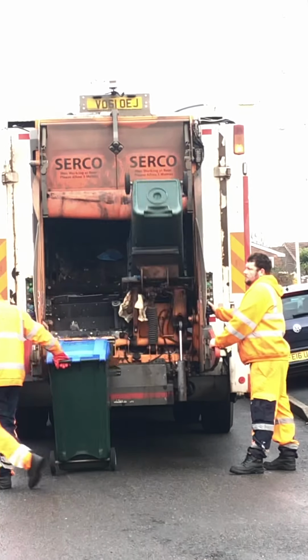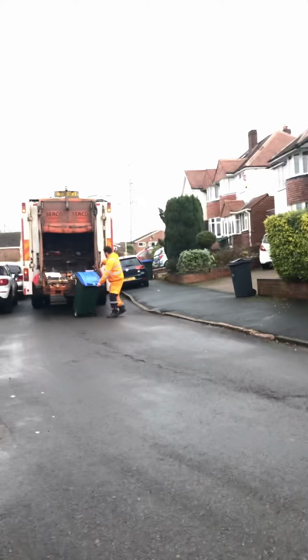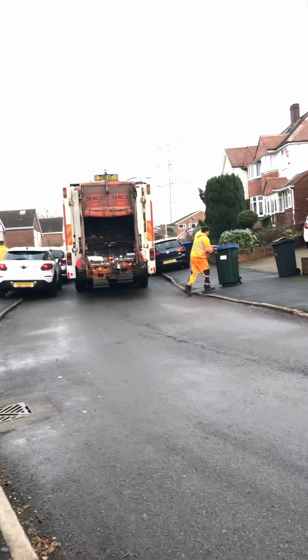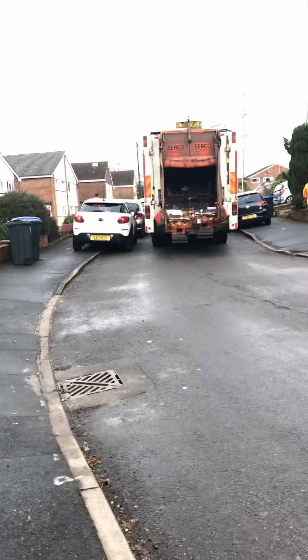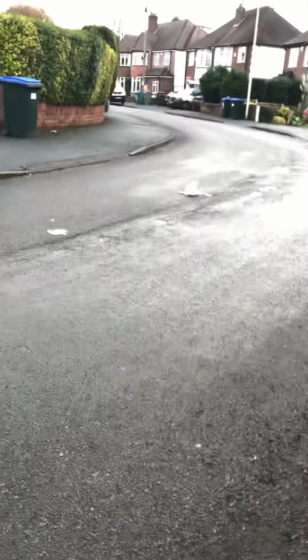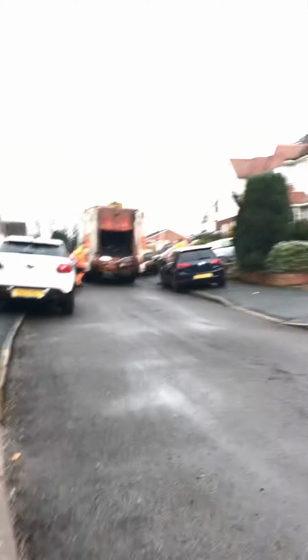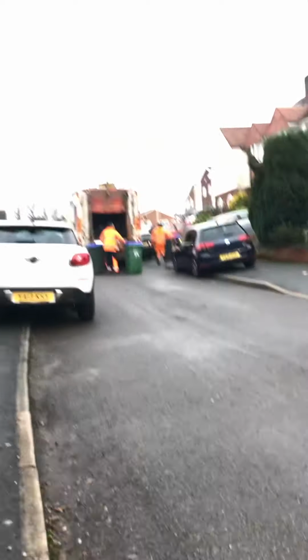Actually, I quite like the OEJ. Granddad, do you think this truck is good at emptying bins? Do you think it's good at emptying bins? Yeah, well, it's good at spilling things. It happens, don't worry.